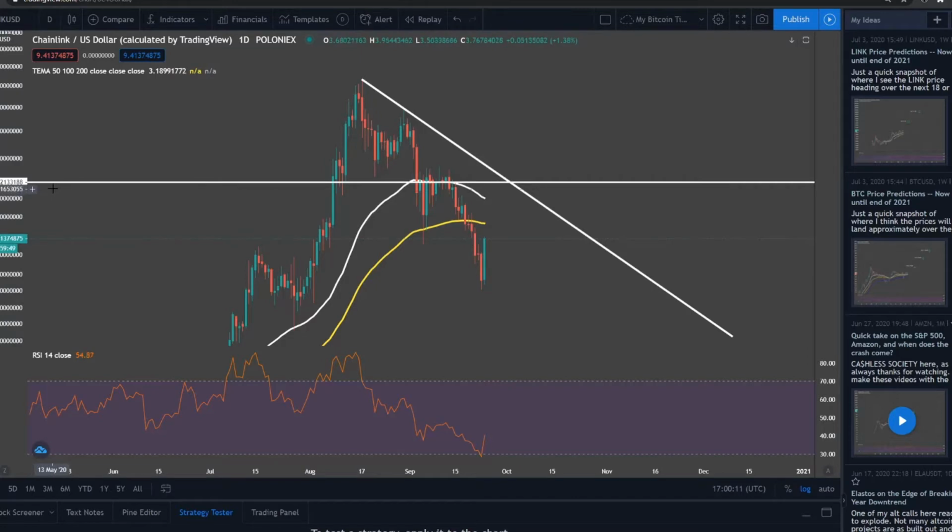So as I'm showing you here, this horizontal line is the resistance point, and this downtrend is the resistance point as well. So I think, you know, October 2nd around 12.50 will probably be right around where you want to be getting out of this thing, personally.